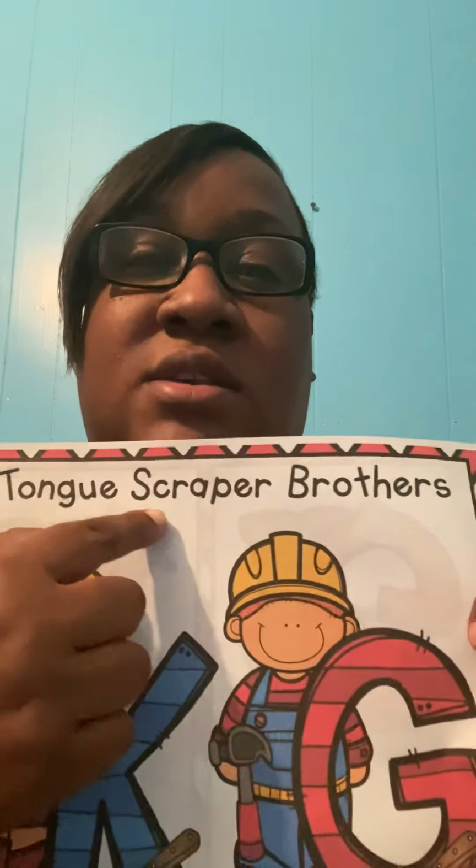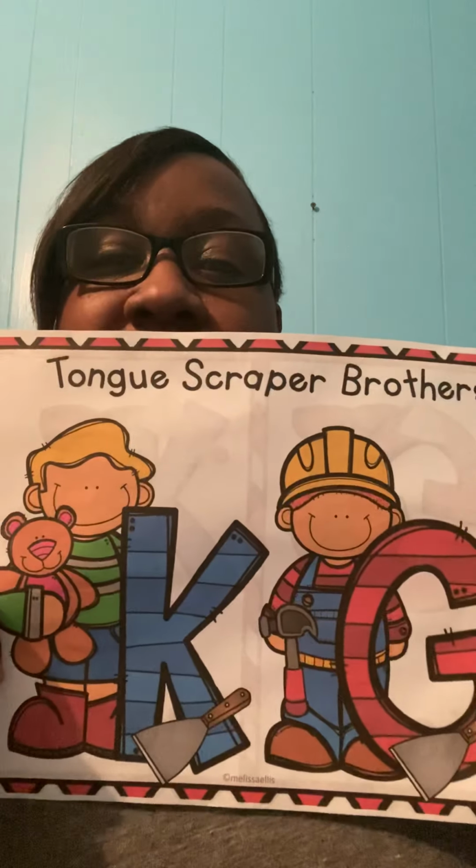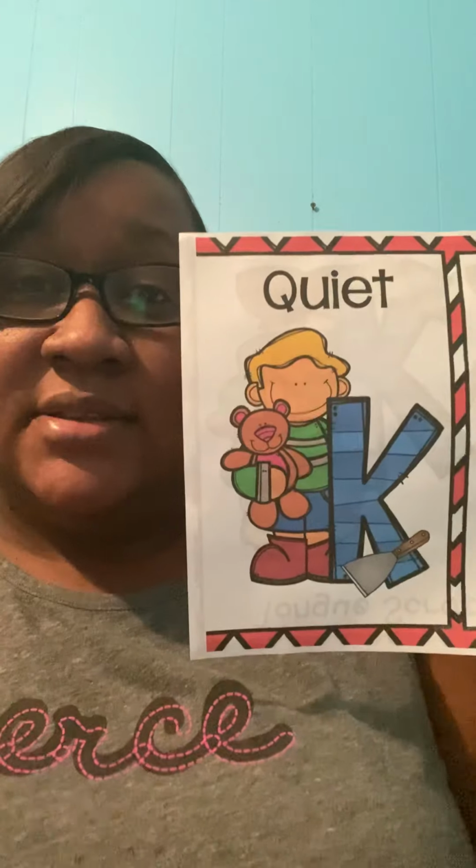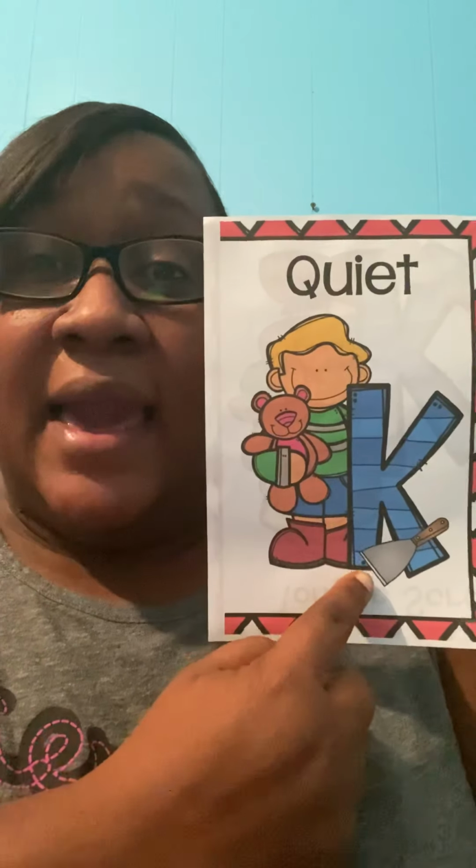Now I know you remember these guys. These are our tongue scraper brothers. Can you say that with me? Tongue scraper brothers. And they are what two letters? K and G, right? So we have our quiet tongue scraper sound. That letter is K. And the K makes the K sound. And you know why? Because our tongue is scraping the roof of our mouth.